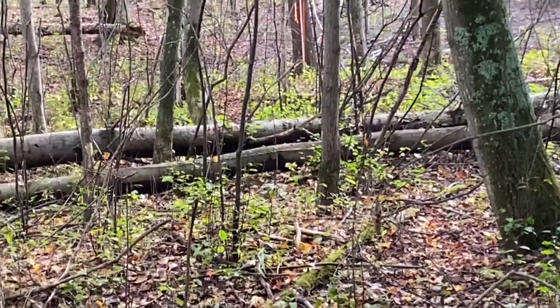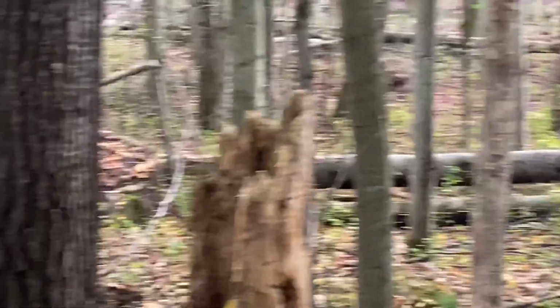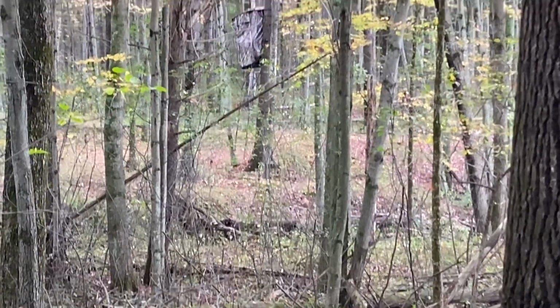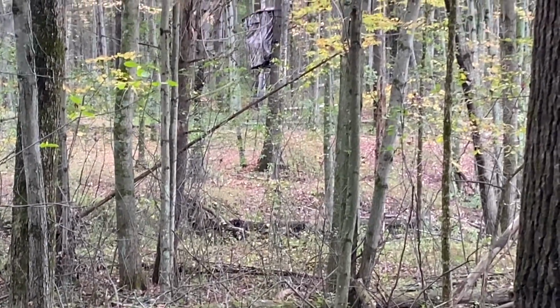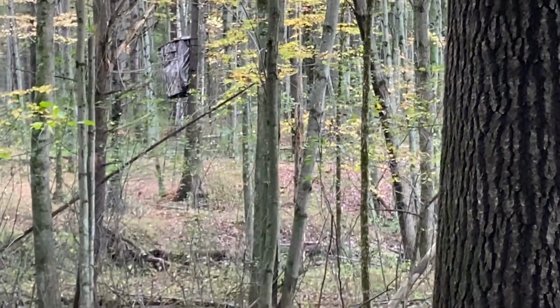All right, there's the property line marker right there, corner of the property. And what do I see? But a hunting blind. And I hope I'm not screwing up somebody's hunt right now. Right there. So down here might be an area I would avoid because I don't want to disrupt other hunters. However, I see why this would be a favorable spot.